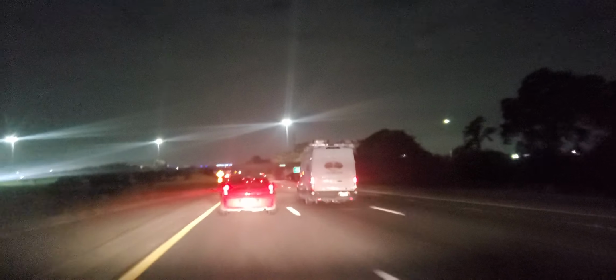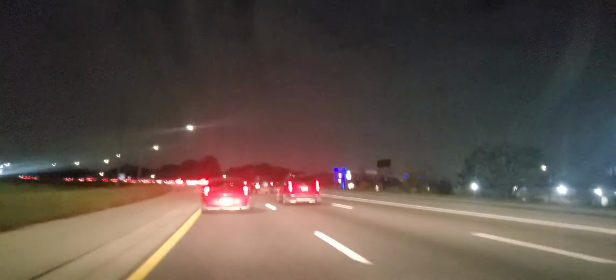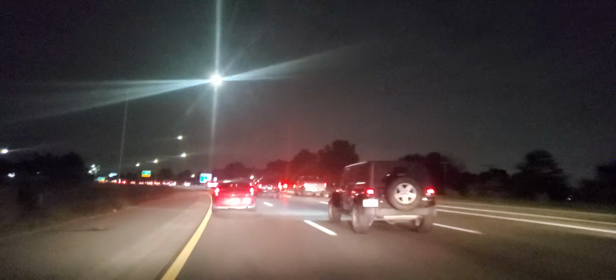I see brake lights coming on, so I'm wondering, should I get over now? Should I wait? What's going on? So you always have to look. I'm slowing down. I don't know what's going on. This car is slowing down, so I'm just going to take my time. We've lost 40 miles an hour in a matter of 3 seconds. That's why you have to pay attention.